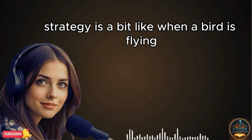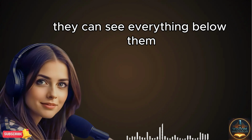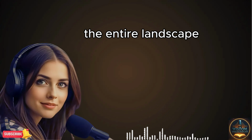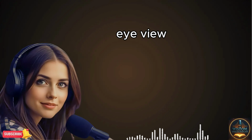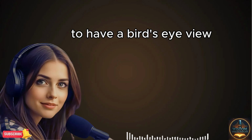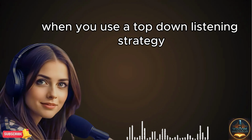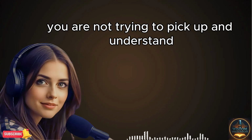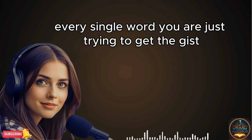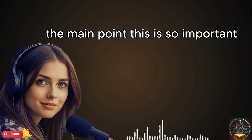A top-down strategy is a bit like when a bird is flying high in the sky and looking down. They can see everything below them, the entire landscape. That's why in English we say, a bird's eye view. To have a bird's eye view is to look down and see the bigger picture. When you use a top-down listening strategy, you are listening for the bigger picture. You are not trying to pick up and understand every single word. You are just trying to get the gist. The gist is the general idea, the main point.